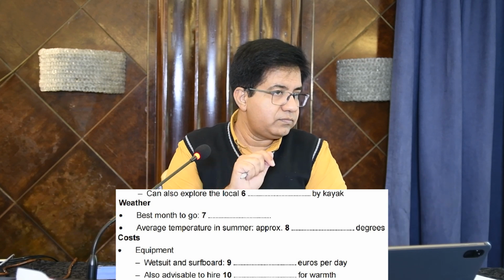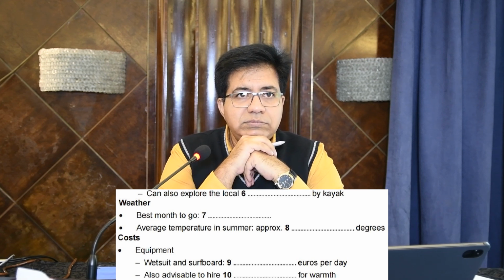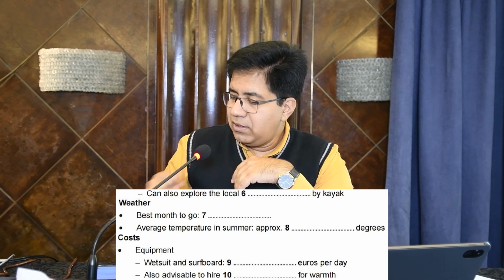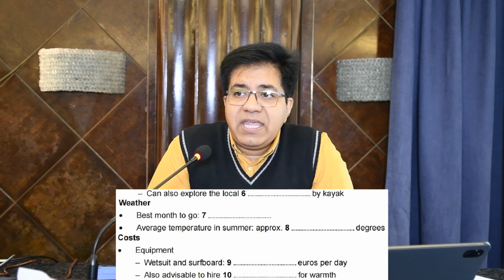It's important to make sure you get good quality wetsuits. You'll all get too cold if you don't. And make sure you also get boots. They keep your feet warm, and it's easier to surf with them on. Okay, they keep your feet warm. So what do you need to get? You need to get boots. Correct answer is boots, okay? B-O-O-T-S, boots.